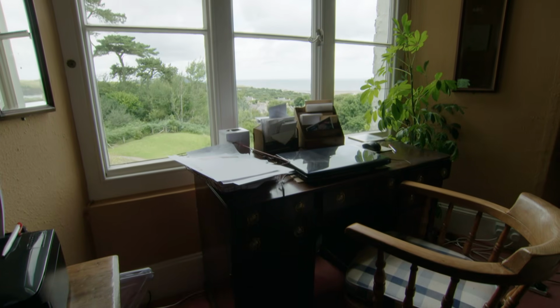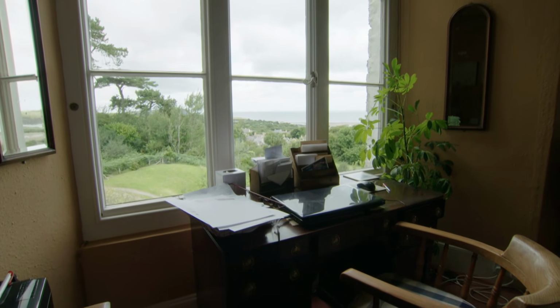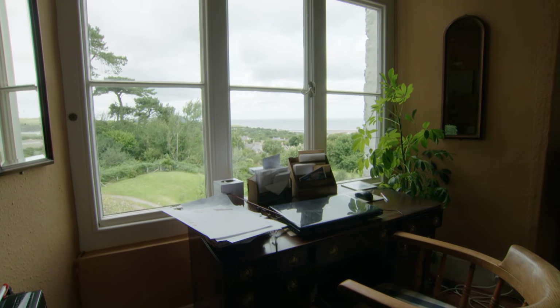However, that scenery isn't always conducive to a productive day in the office. I mean, you must get distracted. I find it very hard, and then I see a boat going out and I have to shout, "Robbie, Robbie, they're going out in the boat," and it's down tools and out we go.